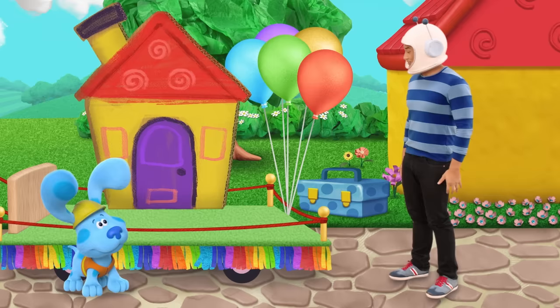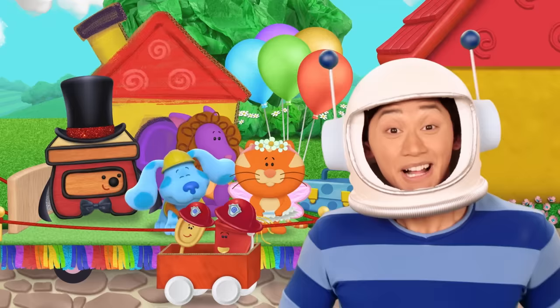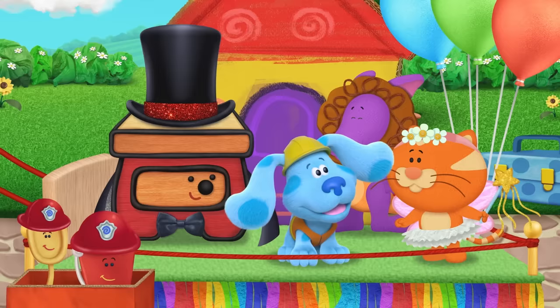It's parade time! It's time for the costume parade! It's parade time! Spin and spear!